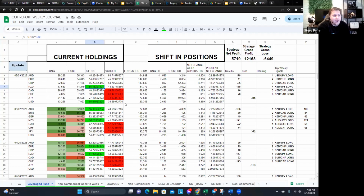Because whenever we buy or sell the euro, you can't just buy the euro. You have to buy the euro with something. If you want to sell the euro, you have to sell the euro with something, right? So that's why we trade currency in pairs.